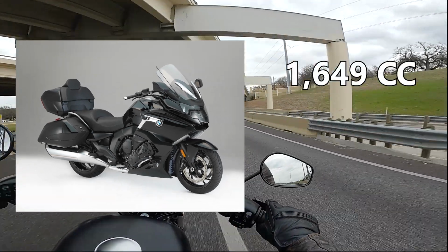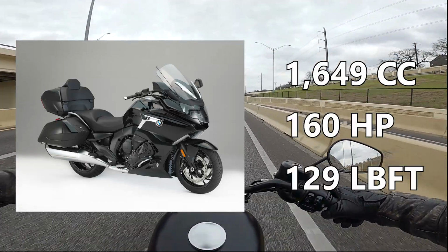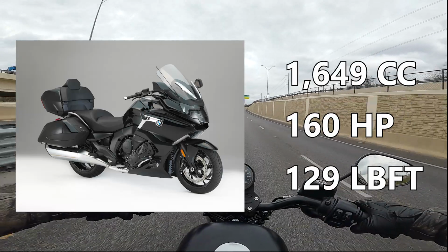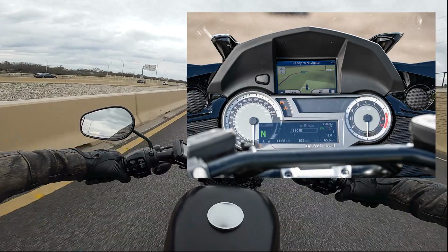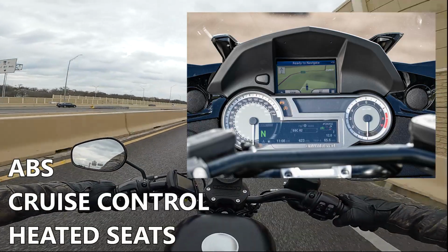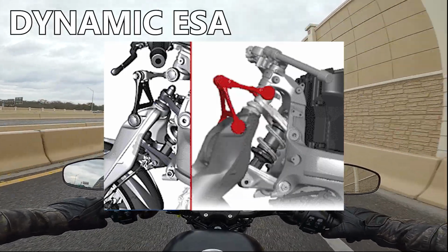It's powered by a 1649cc inline 6, putting down 160 horsepower and 129 foot-pounds of torque, 70% of which is available at 1500 RPM. It's got all the touring features you'd expect, ABS, cruise control, heated seats, and so on, but it's also got dynamic electronic suspension adjustment to smooth out your ride on the fly.